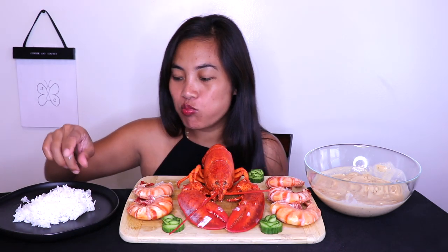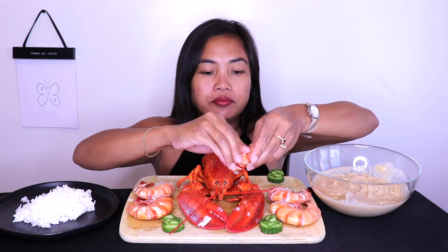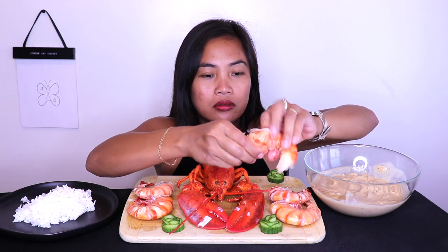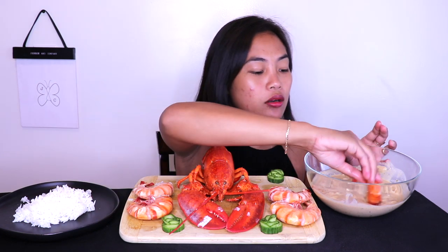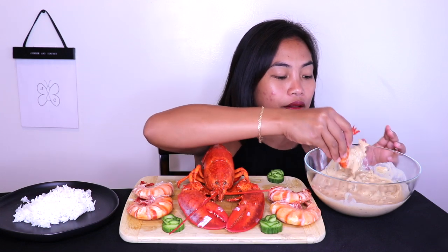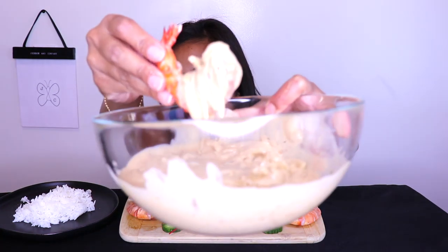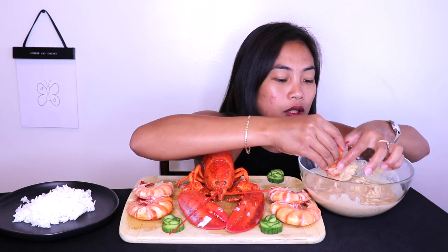So good. That is the best. And if you don't like coconut, that might not be for you. But if you do, or if you're not sure that you like coconut milk, this is definitely worth trying. So good. Oh my God.